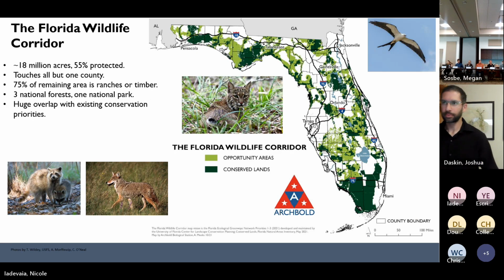Next slide, please. All right, so the campaign to conserve the Florida Wildlife Corridor is focused on this geography here. And you can see it's an ambitious, wide-ranging effort to conserve and connect wildlife habitats from the southern tip of the state in the Everglades up to the Okefenokee and Osceola area on the border with Georgia, and then west out to Alabama. The full area covers 18 million acres, and it's about half of the state's land area.